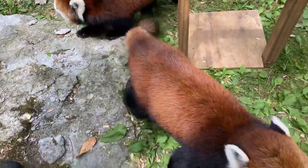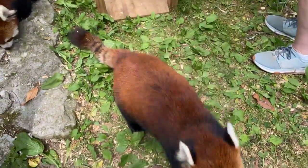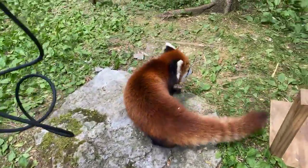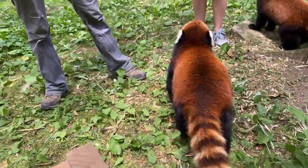Kelly asked, are red pandas related to any other kind of panda? They are not. The giant panda is actually a bear. They've done DNA testing, and they're a bear. And these guys are not related to anybody. They're in their own family group called the Ailuridae. The closest family group they're related to are weasels and mustelids, but yeah, they are all by themselves.